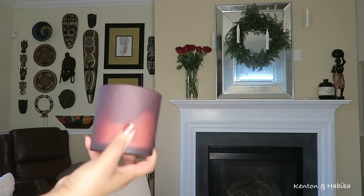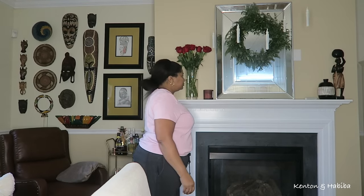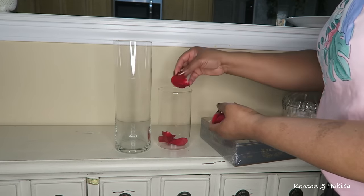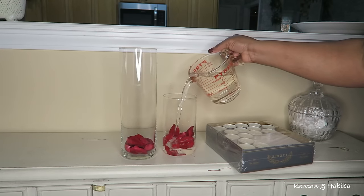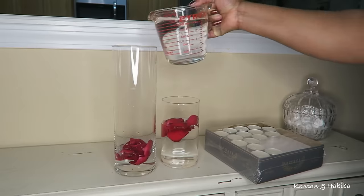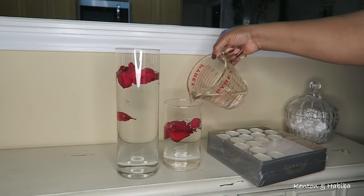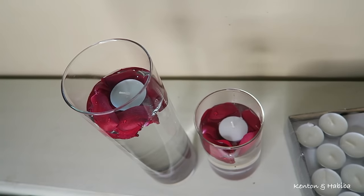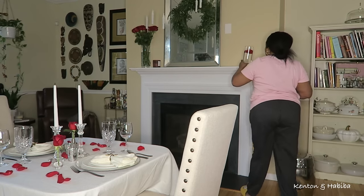I'm also going to add this cherry and clove candle because I like the red color of the glass. And then to balance the opposite side of the mantle, I thought I would do a simple DIY. So I'm just taking some petals from a rose and adding that to the cylindrical vases, adding some water to that. I fill up the vase a little over 3/4 of the way, basically leaving enough room for me to be able to put a tea light in there. So yeah, make sure the tea light is balanced and floats very nicely, surrounded by petals, and it's going to look so pretty when it's lit.